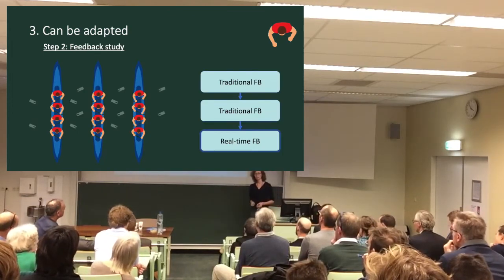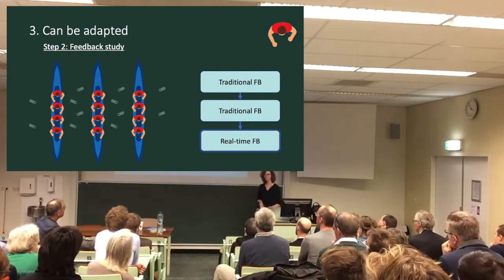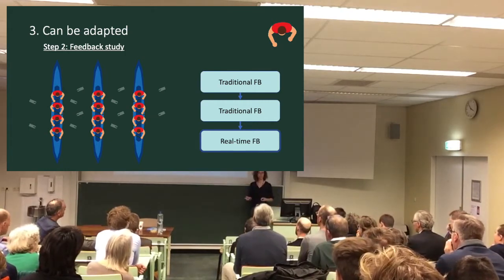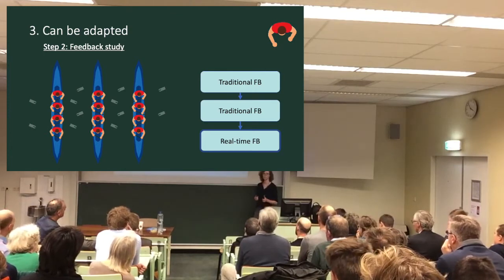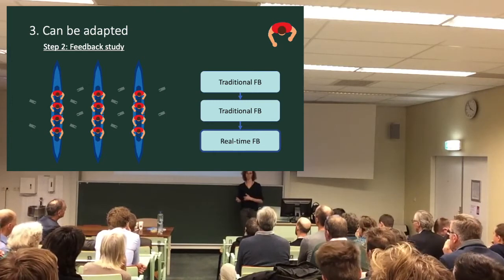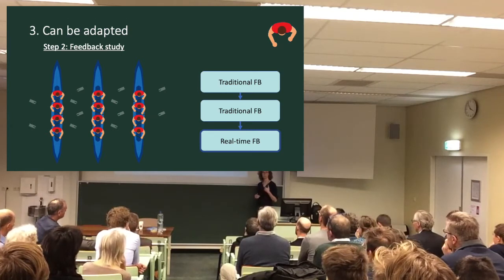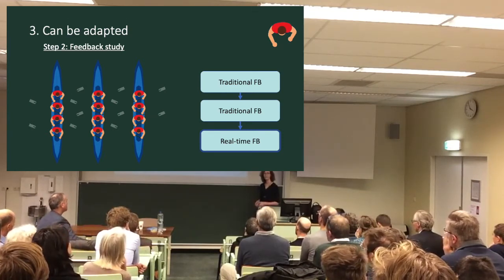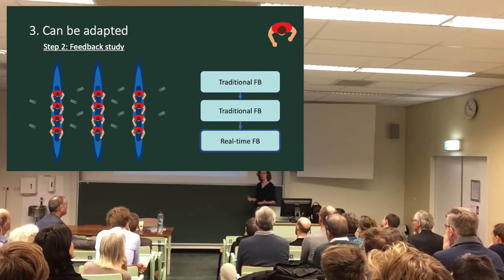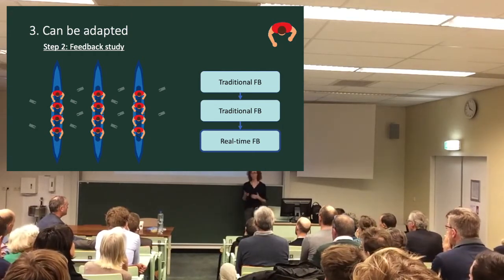Then we asked several crew boats to row 3 different training sessions. During the training sessions, we asked them to row with their traditional feedback for the first 2 training sessions, which are stroke rate and boat velocity, mostly for the stroke rowers, and sometimes also heart rate for 1 or 2 rowers. Then in the third training session, we added power output feedback. And during all the training sessions, we asked rowers to comply with the prescribed training intensities of the coach. That were low intensity and medium to high intensity.